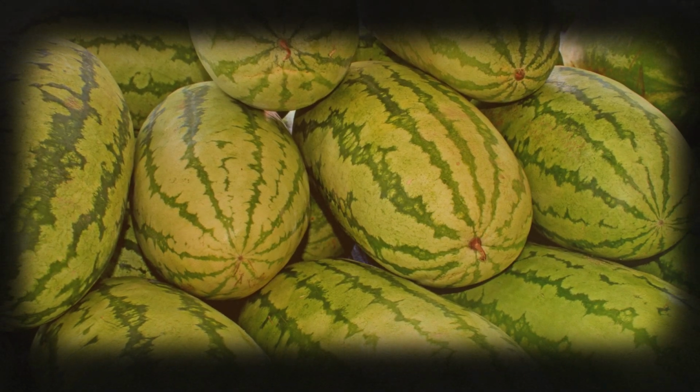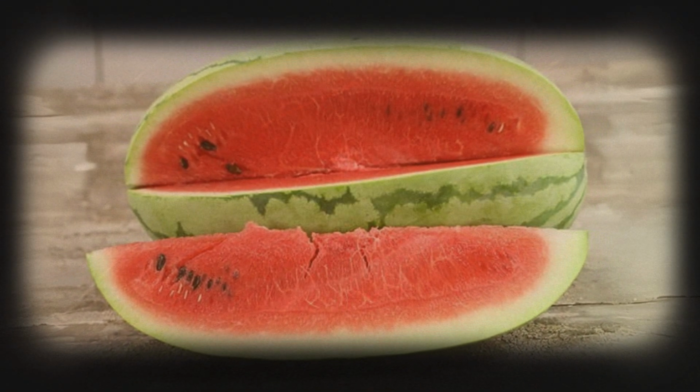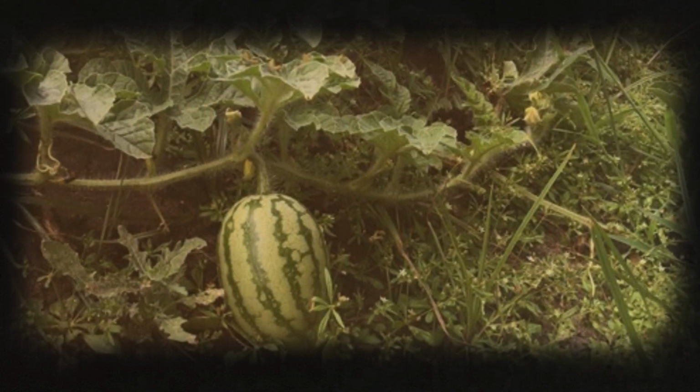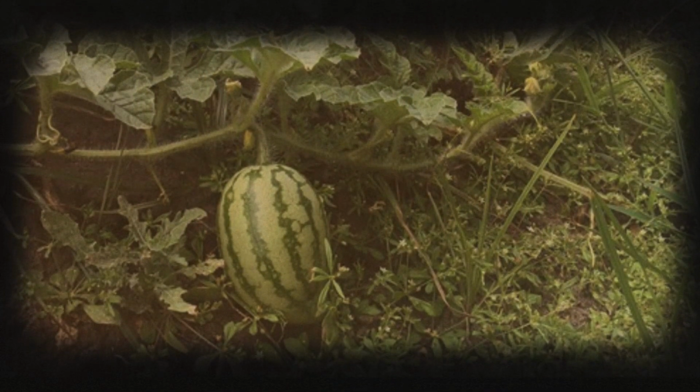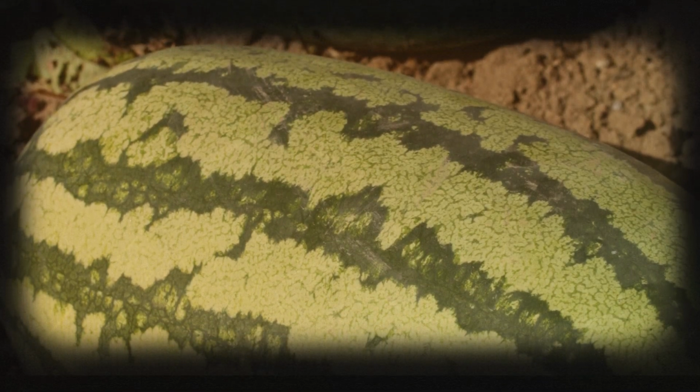It's an old southern variety that's been grown for generations, prized not just for its size, but for its toughness and flavor. Unlike many modern hybrids, the Georgia Rattlesnake holds up well in hot, dry conditions, and it stores longer than you'd expect for such a big melon.